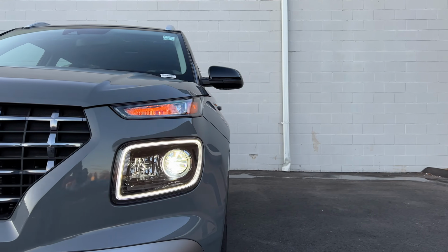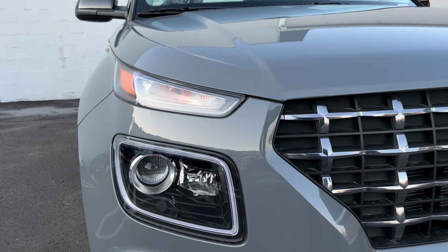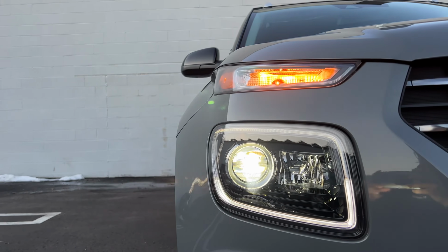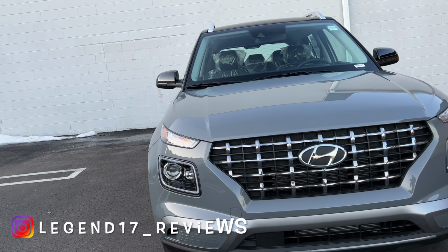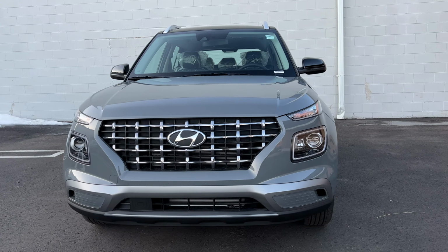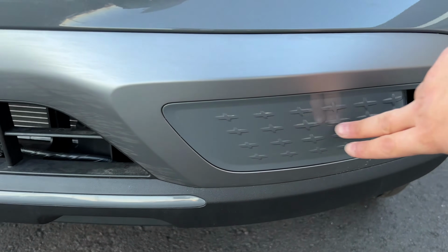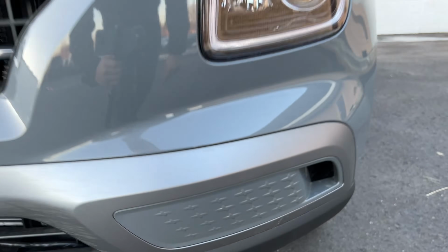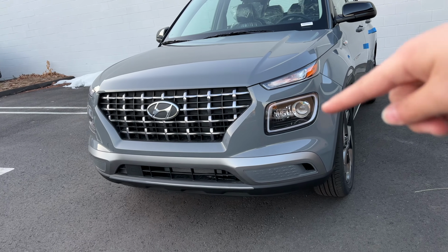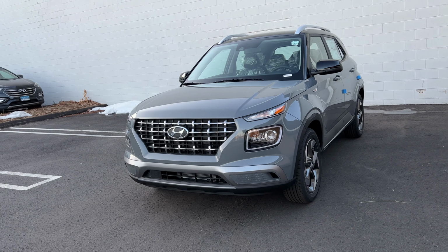They're halogen, and the high and low beam, they are LED. They are in a projector tube, and I really like the ring of LED around the high and low beam. It just looks honestly amazing. So good job Hyundai for making the headlights look very good on this Limited trim. And in the bottom there is a really nice design, and there is an opening on the right and left. And yeah, overall I really like the design, and there is some brushed aluminum in the bottom, which just gives the front of this Venue a nicer look.